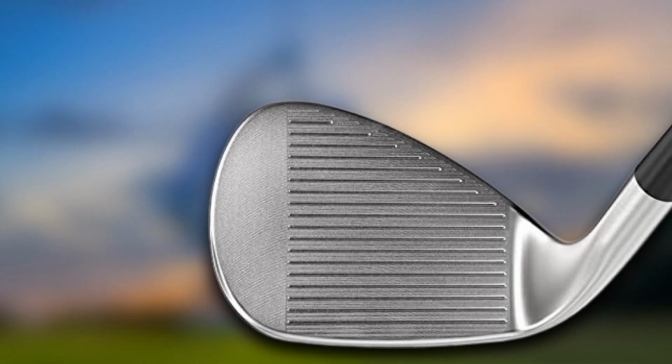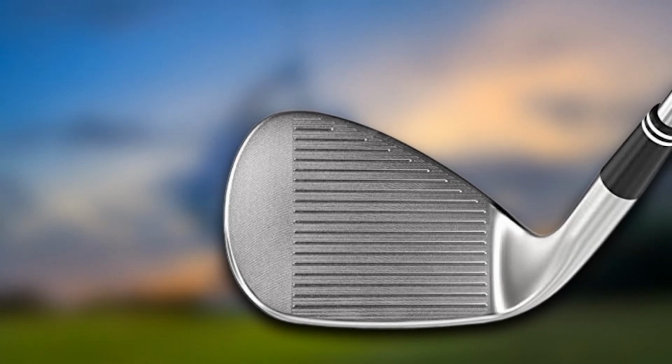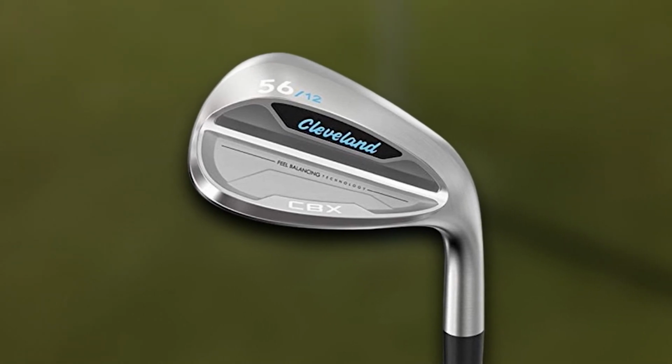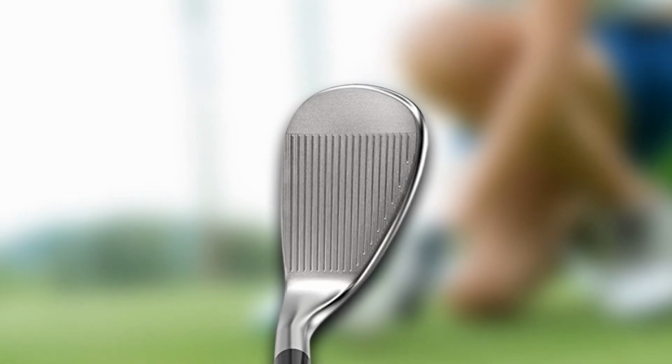Many female golfers choose to just use a pitching wedge in their bag. Unfortunately, that wedge will just not give enough spin or loft angle to get the ball up in the air out of bunkers and for high lofted pitches. The CBX Sand Wedge has plenty of loft angle to help with these types of shots.